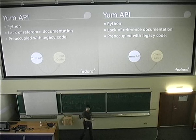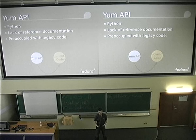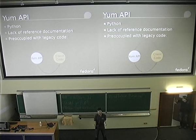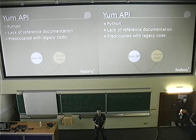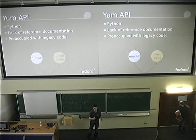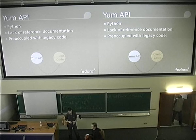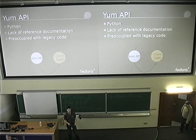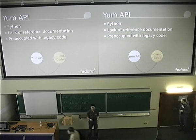Then even the people who are using YUM in their projects through Python often complain that it's lacking in documentation, that the API is not limited, and really the way for them to work with the API when they don't have the documentation is to open the source code of YUM and take a look at what classes are there, what methods they have, and just use what they see. And this means that basically everything that was ever put into YUM, most of the objects, most of their methods, is a part of the API.